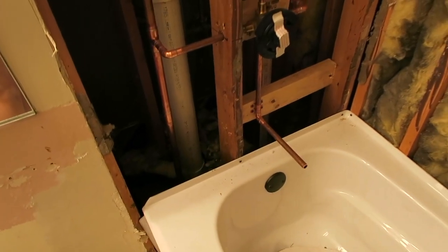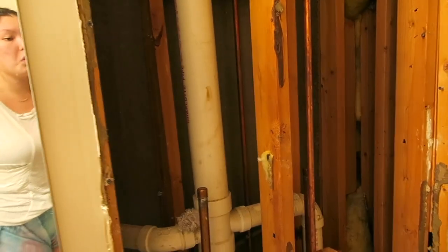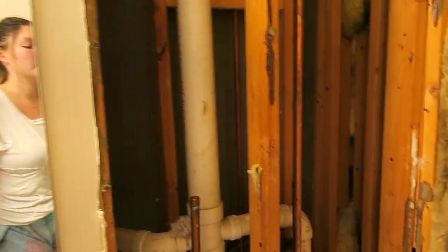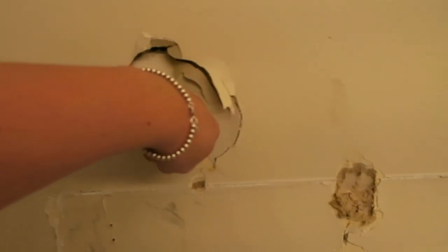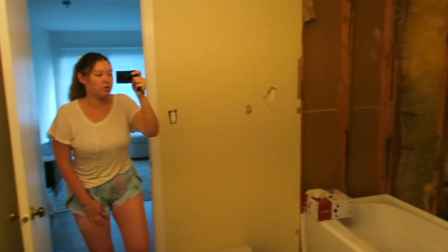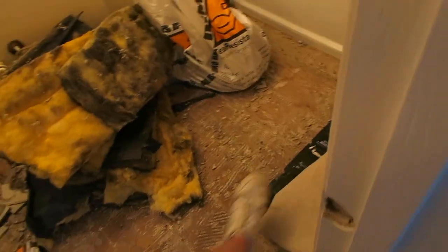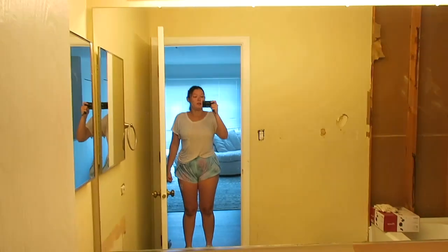We have the new fixtures for the piping to go in. There's all the old wall, and then that's my neighbor's wall. He's okay. Oh, little angry fist in there, no big deal. Old medicine cabinet. That's gonna go. Here's the demoed bathroom. Now I really cannot use it, so I guess I should clear off my foot since these are nice new floors in here. There's the update.